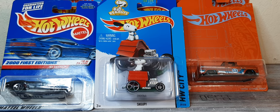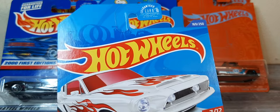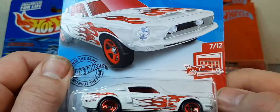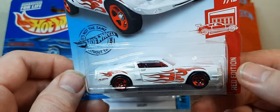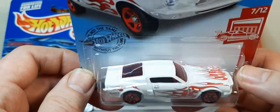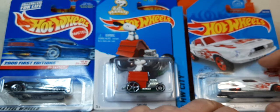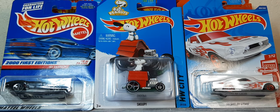Yes, and this is where I asked Andres for one or two things and this is a Target Red Edition. There we go, long card. There's your red edition. And this is a beautiful 68 Shelby GT500. I do like Target red editions. Nothing front, nothing back. Nice flame work, but it's a red edition. And as such, that will go along with my treasure hunts and super treasure hunts, umbrella collection as it is. But I've got one or two red editions now and I really, really like them. Only available at Target, so.